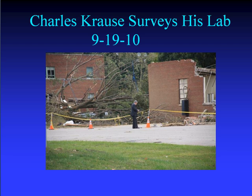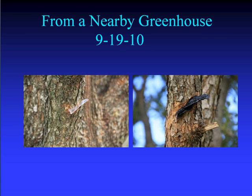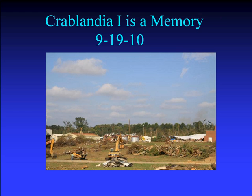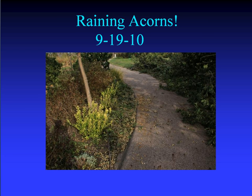Again, the devastation in that farm shop. Dr. Charles Kraus, USDA, in that Ag Engineering building, really looking at the rubble of his lab and all the work that they're doing there. And they're being relocated and moving forward. But here he's getting some help from Carol Whitaker and Bobby Mosier and Steve Slack as he's pondering this last Sunday. From a nearby greenhouse, the embedding of all kinds of material in trees just blown out by the force of the wind. The damage to these wonderful rows of pin oaks as you move out toward the Arboretum. Again, Crablandia 1 kind of isn't there anymore. Again, over and over, these key people here, Ken Cochran and Steve Slack, talking over their plans.